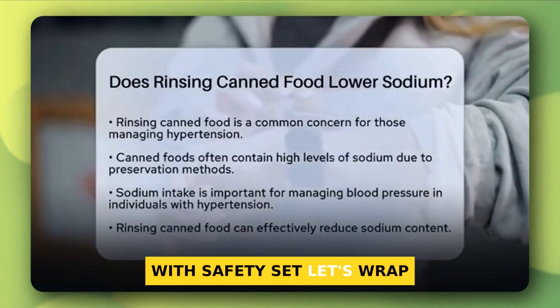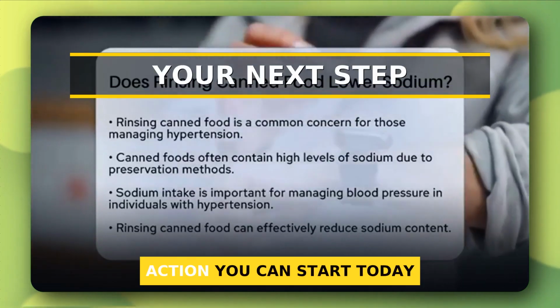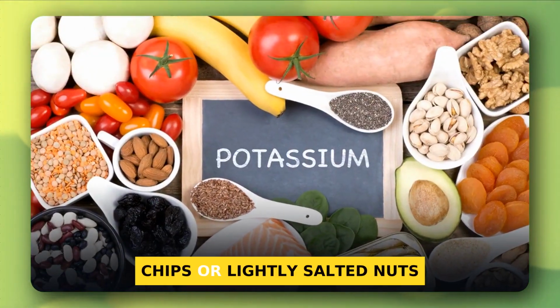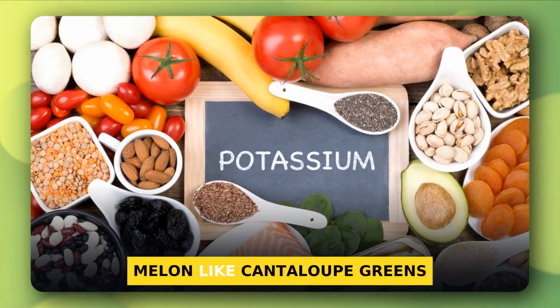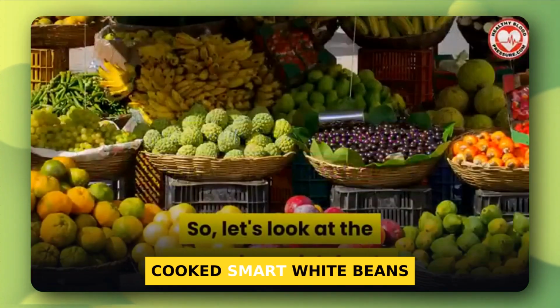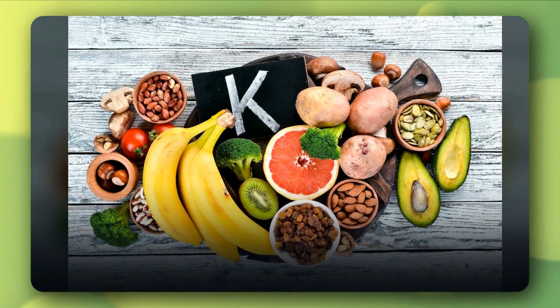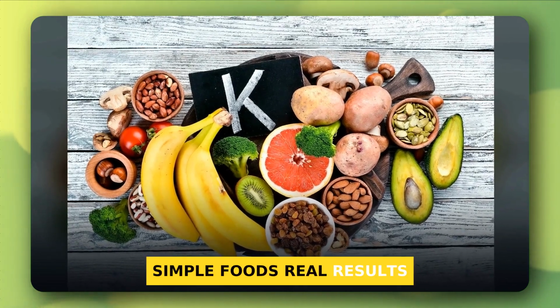With safety set, let's wrap it up and turn this into action you can start today. We walked through 8 foods that help balance fluids. Chips or lightly salted nuts, melon-like cantaloupe, greens cooked smart, white beans, coconut water, bananas, avocado, yogurt, or kefir. Simple foods, real results. Here is your game plan.